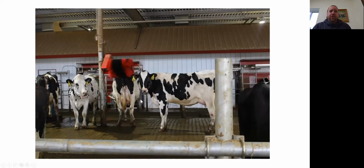So yeah, just another view of the 3 robots, and then of course we've got the Luna brushes. The cows absolutely love those. It is time to replace some of those, but yeah, the cows absolutely love them.